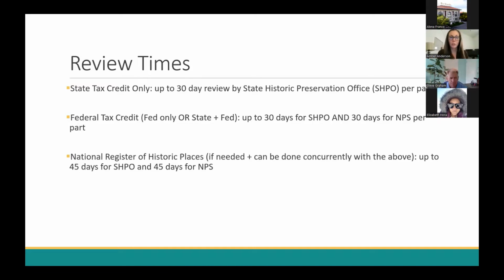And then also, if you do need to get the building listed on the National Register of Historic Places, like I mentioned earlier, it doesn't have to happen before you start the project, but once you do get that nomination started, it can be done concurrently with the tax credit application. You don't have to finish one before the other necessarily. Our office has 45 days to review the National Register nomination draft. We do have a National Register coordinator, who you would work with, Corey Jensen. And then once you have agreed that you want to send it off to the National Park Service, they have an additional 45 days.